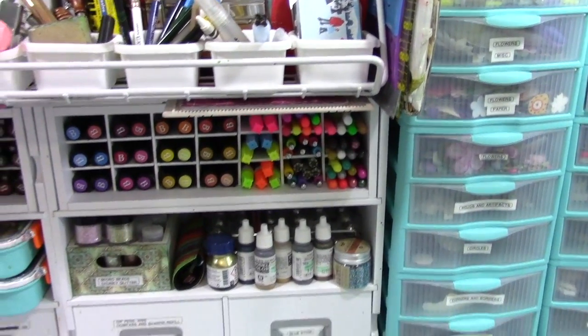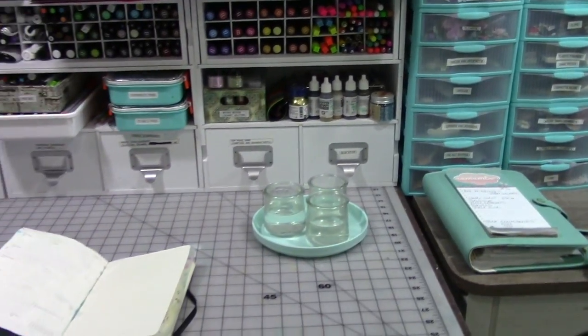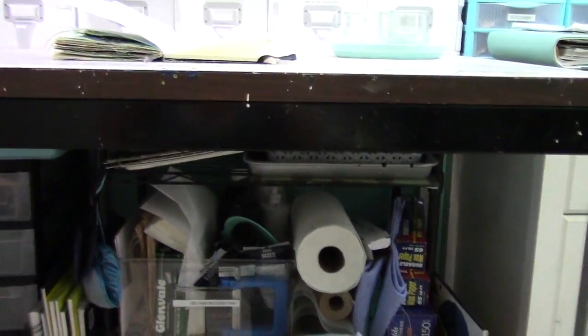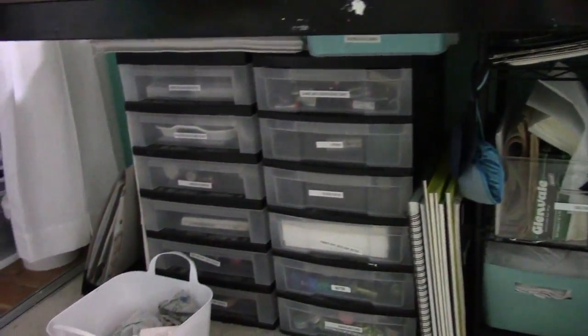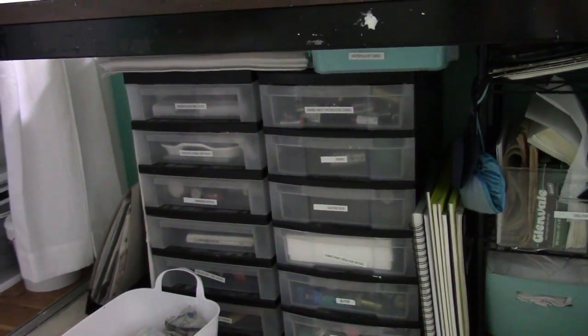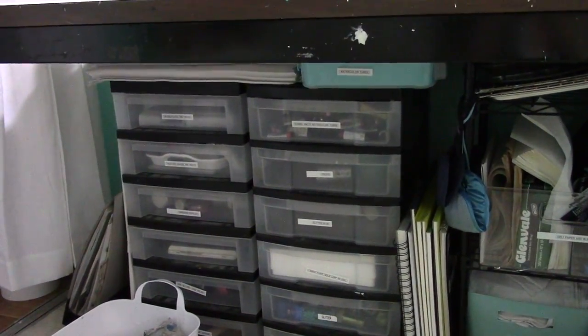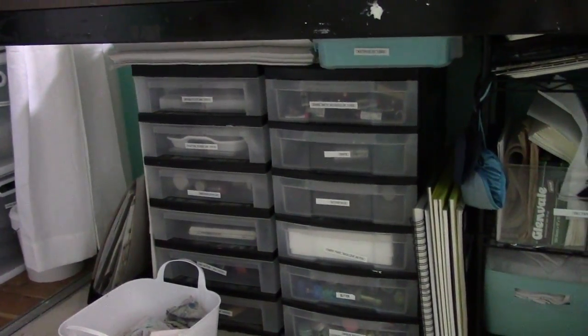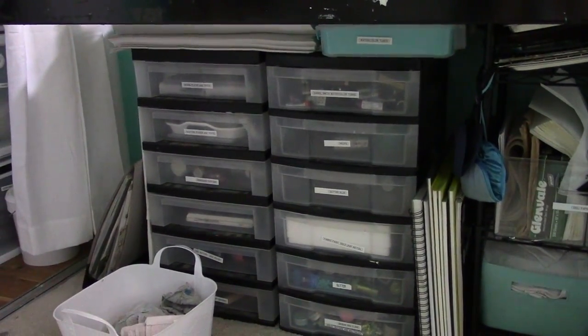All right. Underneath the table, because remember I said this is only 10 by 10, so we've got to utilize all the space. So underneath the table, I have these two other smaller black iris carts full of my watercolor paint tubes and my paint palettes and more glitter because, you know, we all love glitter and sparkly things.